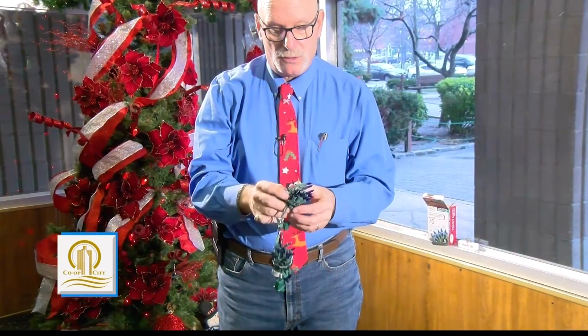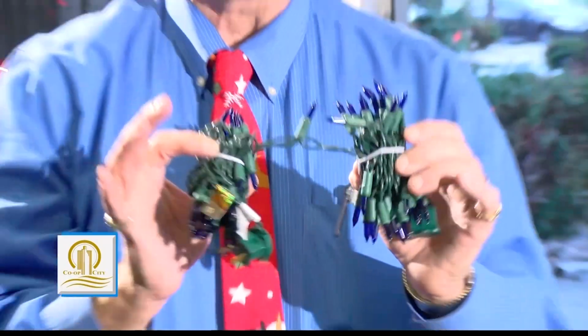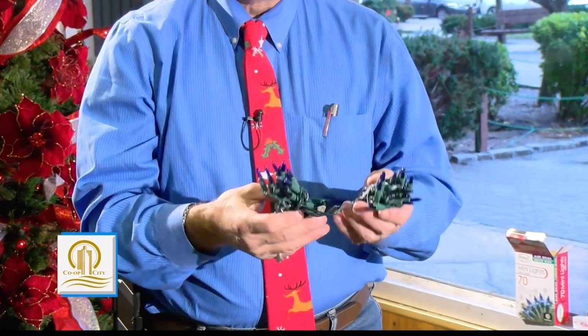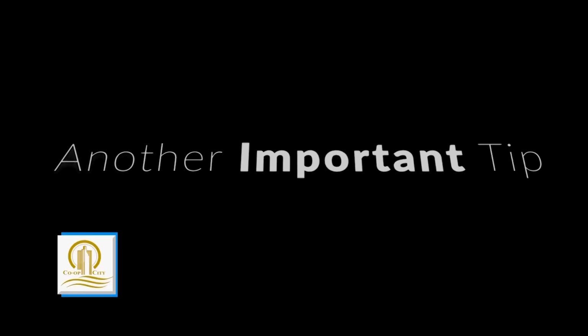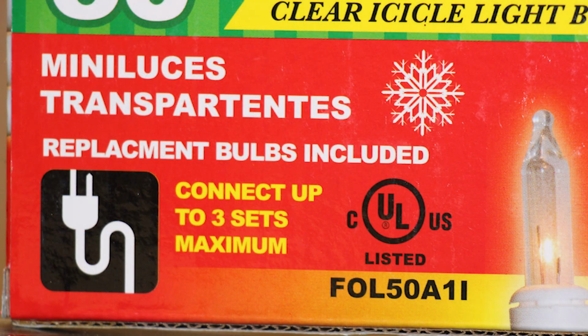Okay, these are my lights. They're all stringed together. You want to inspect them, make sure there's no cuts or nicks. If there are any deviations or anything wrong with the wiring, you have to discard them. You cannot repair them. You cannot tape them. There's nothing you can do with them. Another important tip is to make sure that you follow the manufacturer's recommendations as to how many lights you can string together. Some manufacturers will only allow you to go certain strands, so you must follow the important instructions within the box of the lights.